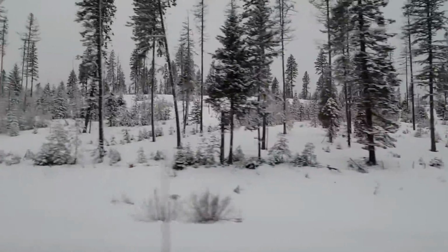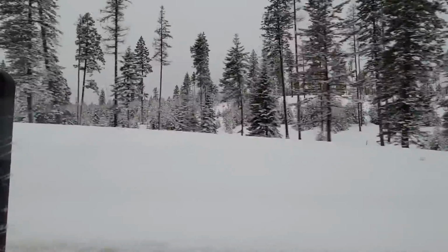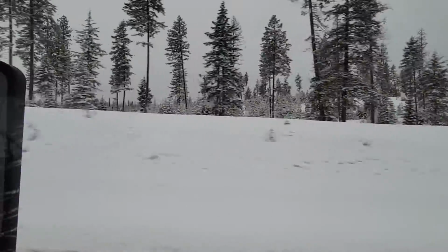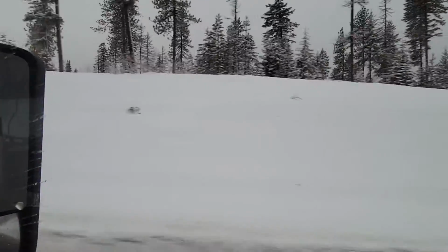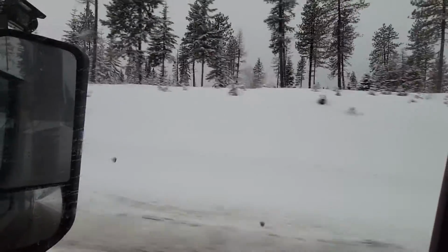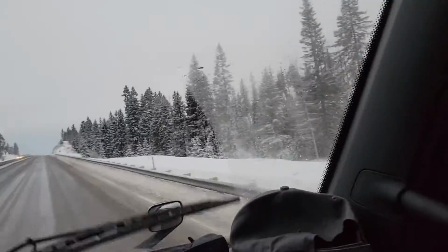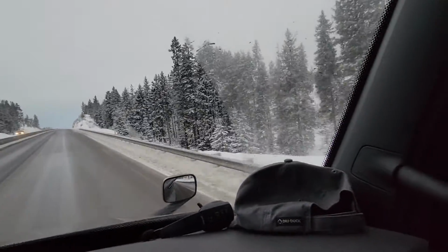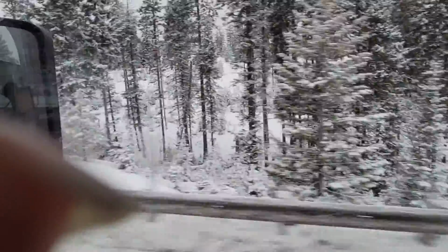See how deep the snow is on some of those trees. Like it's a snowbank, and everything right there just where they plow disappears. Look, it's almost as tall as the guardrail. All you can see is the top portion of that guardrail right now.